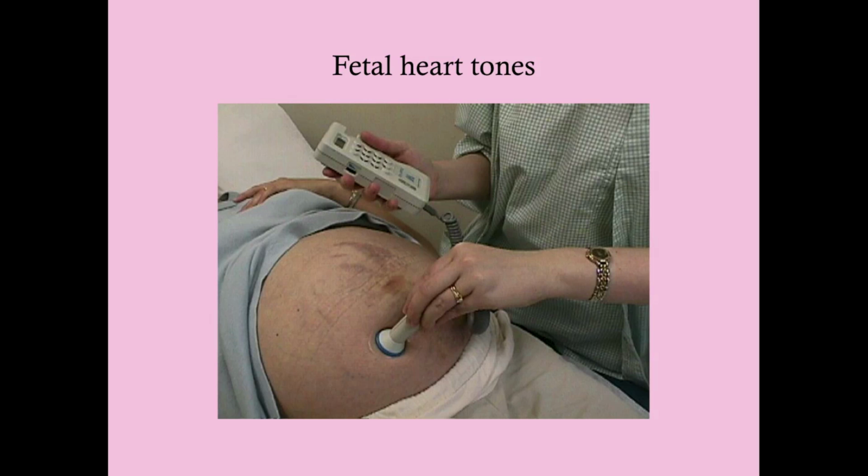Very important to differentiate between the mother's heart tones and the fetal heart tones. They'll sound pretty similar, but the mother's heart tones should be much slower. Fetal heart tones will run between 110 and 150. If mom is resting on the bed here, she shouldn't be that high. She should probably be 60, 70, 80. So knowing the rate difference will help you.